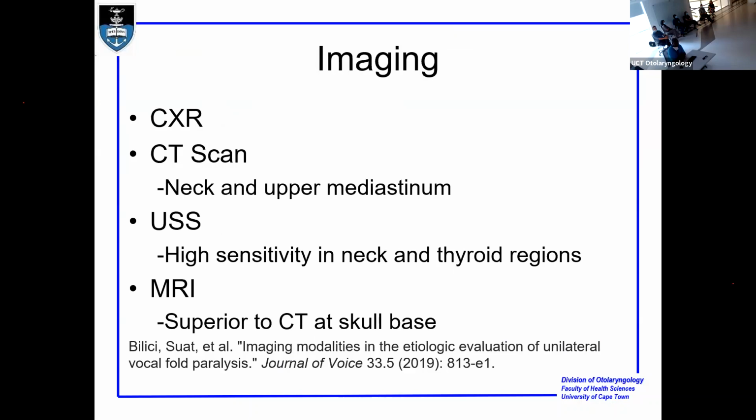In terms of imaging, a chest X-ray will be useful if you suspect any lung pathology, if you suspect lung cancer, or you suspect TB, especially in the upper lobes. CT scan, we normally order CT scan of the neck and upper mediastinum to find out if there are any tumors there. Ultrasound scan can be used. It's got high sensitivity in the neck and thyroid regions. And MRI, which we rarely do here, is superior to CT scan at the skull base.